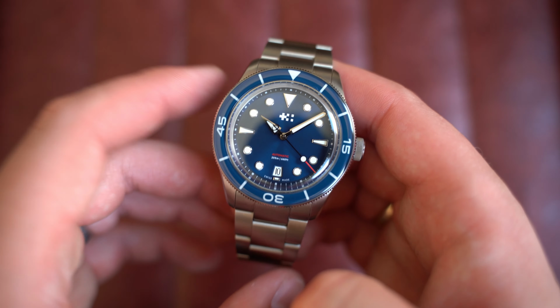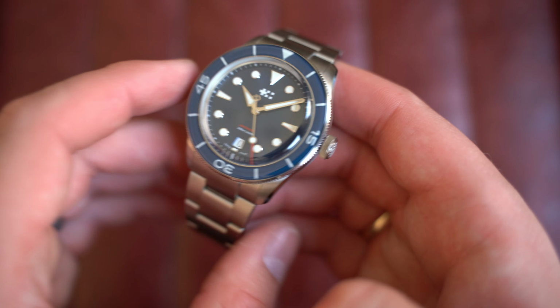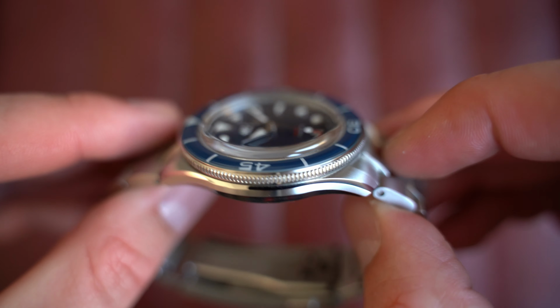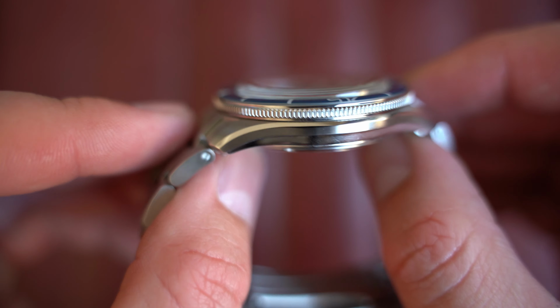Sort of softens it a little bit, which is really nice on a sort of rugged dive watch, I would say. Screw down crown at 3 o'clock. Beautiful case profile as always. Christopher Ward cases are very nicely done and really well finished, especially for their price point.